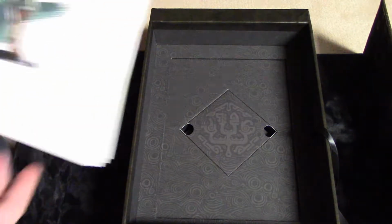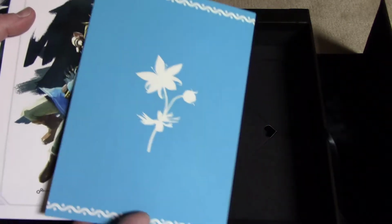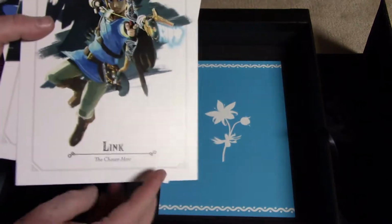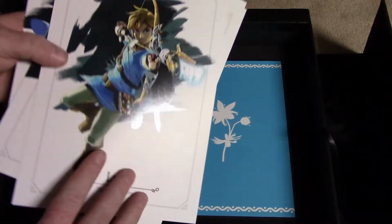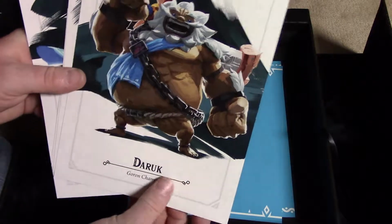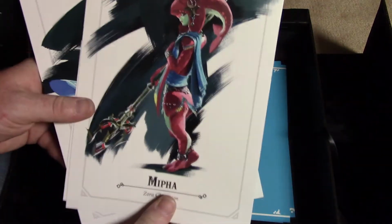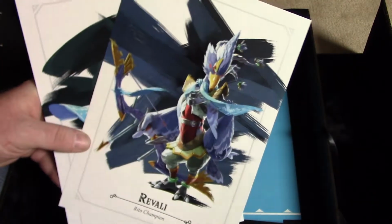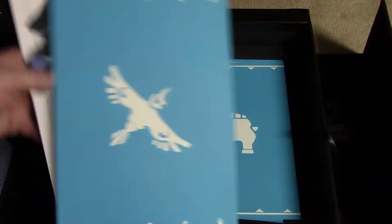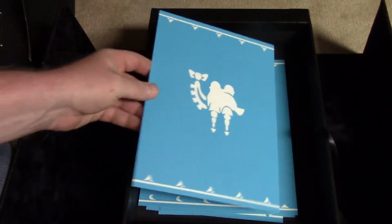Okay, so you have huge cards that are super high quality stills, and on the back they have each symbol of that character. So you got Link, and the artwork for Breath of the Wild is amazing. Got your Daruk, and they have all the divine beasts on the back for each character, which is just super cool. Revali, and your Bosa. And like I said, these are all super high quality.